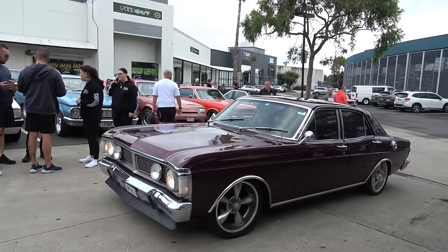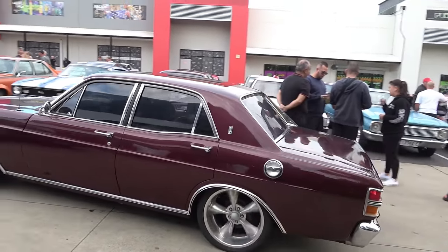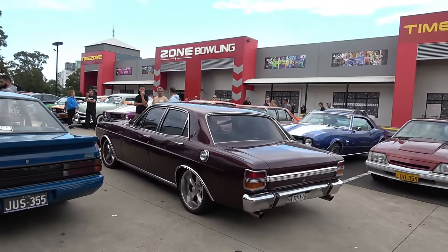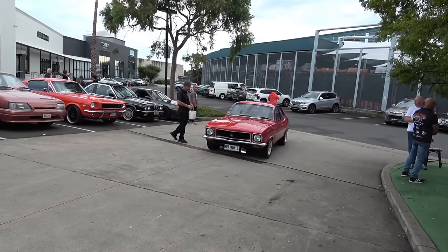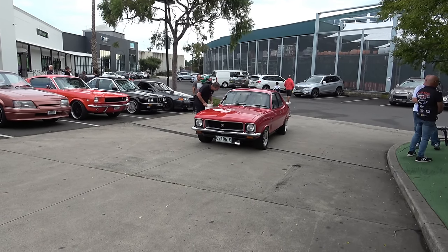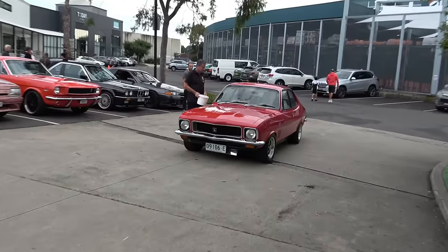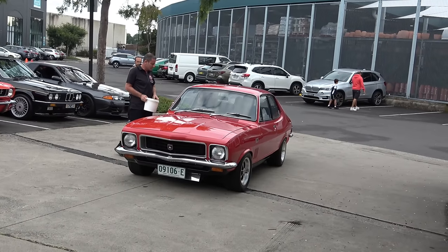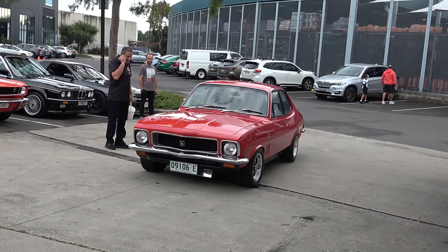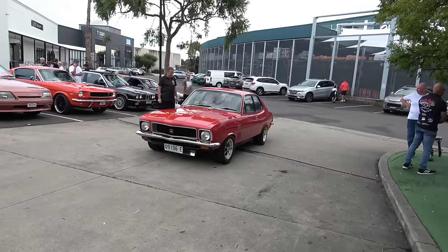Sitting low, nice maroon colour. Beautiful. Check out the GDR XU1. Fully immaculate. A classic Australian icon. That looks sick.